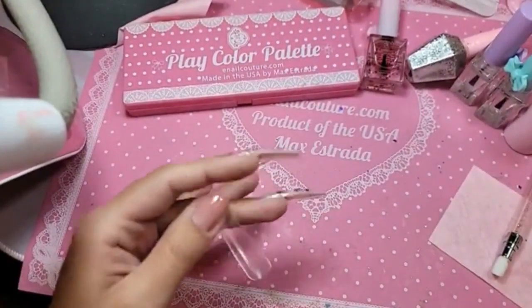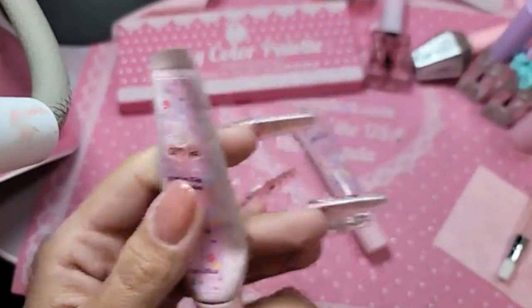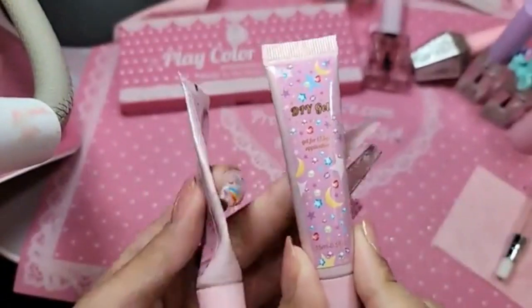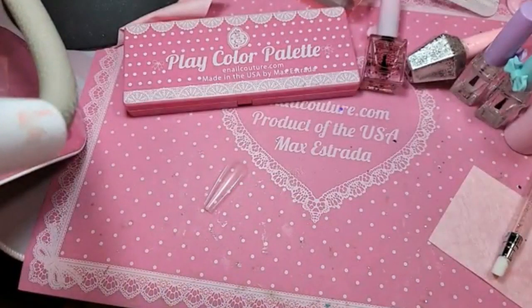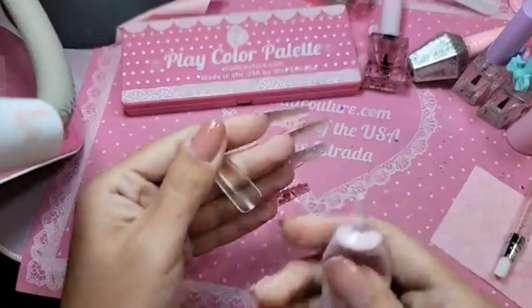Oh, here it is. I was talking to the girls earlier on Instagram. This is the old packaging of DIY gel, and this is the new one. So when you order it, this is what she'll look like. So let's snatch this one out of the park. Fast, fast, fast. Quick, quick, quick.